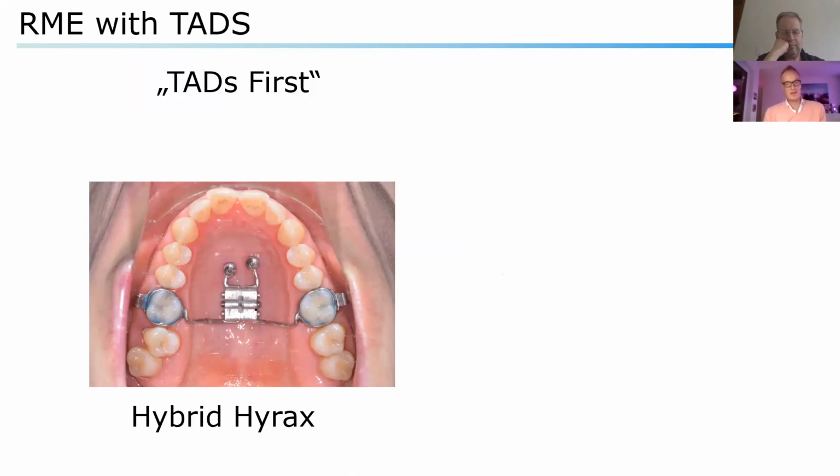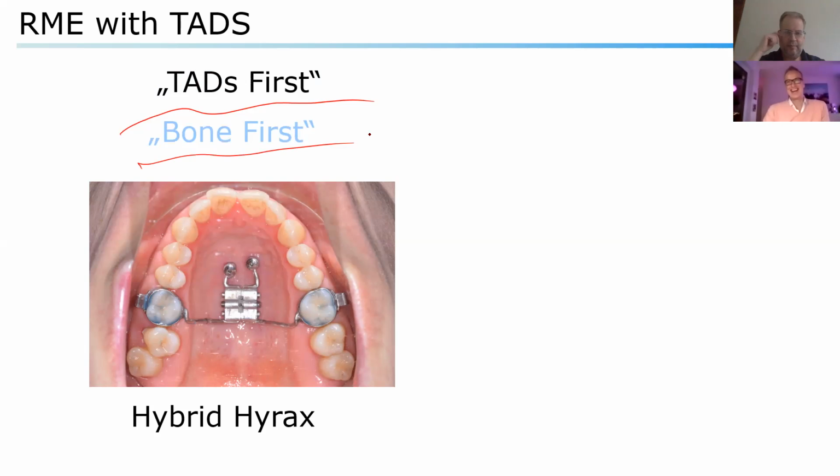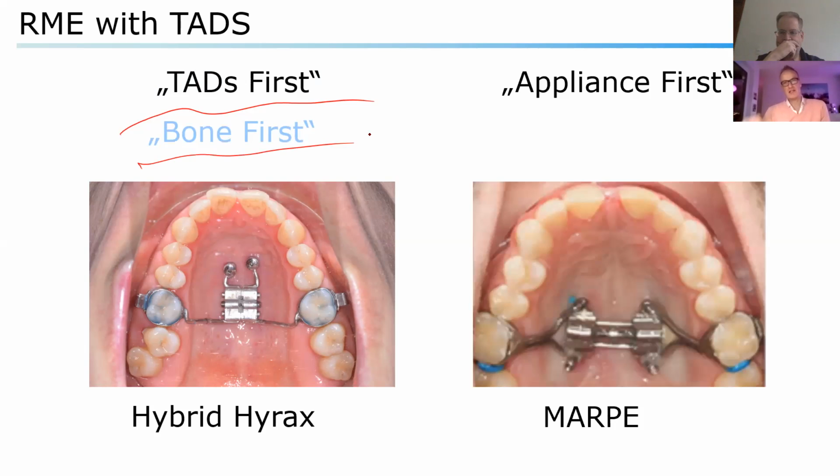Our approach is a little bit different from yours. Our approach is bone first. We look where the best bone is and insert screws in this area. It may also be called bone first, not appliance first. The MAPA approach is a little bit different. The appliance is saying where the mini implants should be inserted.